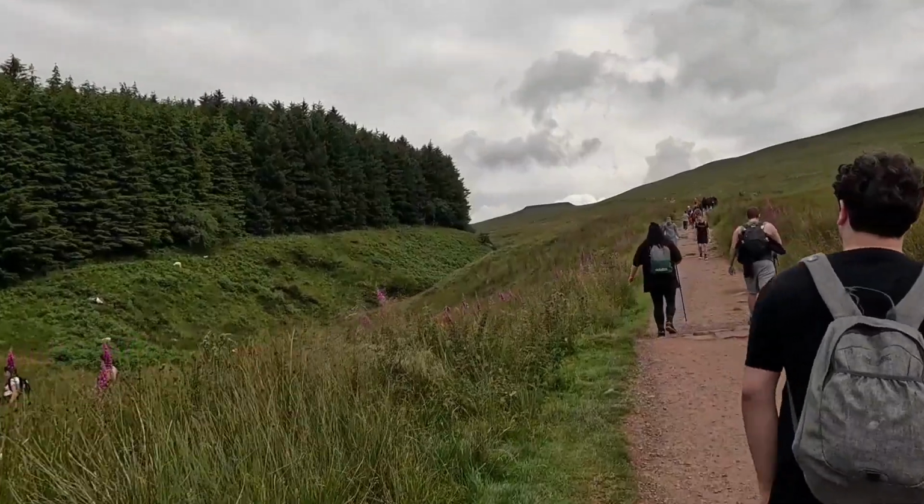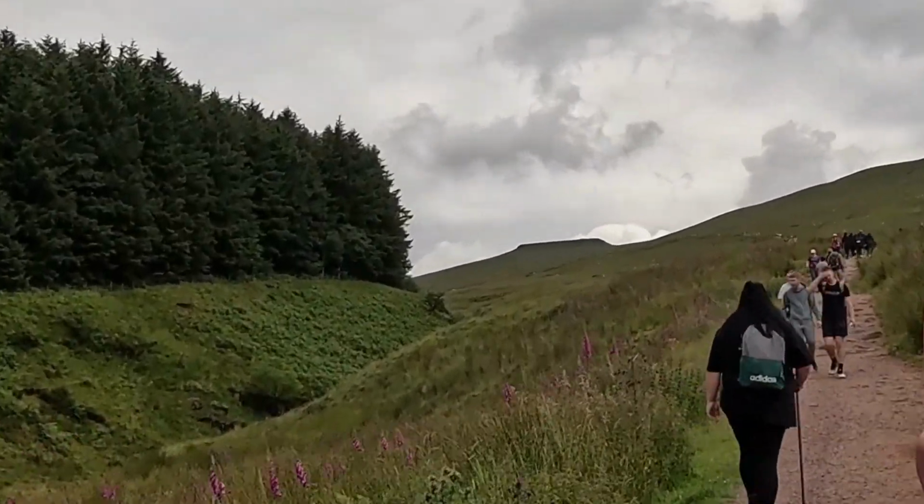This is Pen y Fan 2024. I went out last night, so this is going to suck for me. And that's where we're heading.